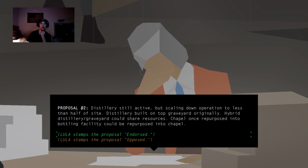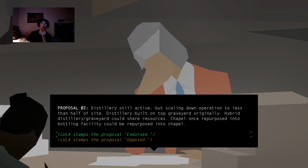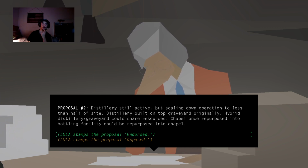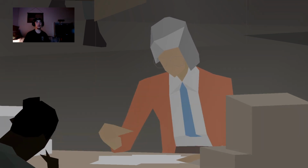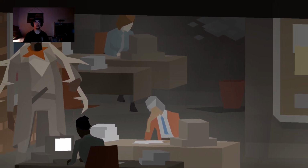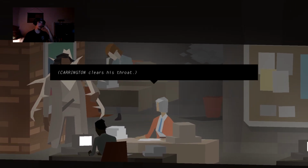So the distillery is still active, but scaling down operational less than half of the site. Distillery built on top of graveyard originally. Hybrid distillery / graveyard could share resources. I don't like the idea of a graveyard and a distillery sharing their resources, so I'm opposed. Get out of here. Nobody's getting anything today. Oh, we don't get to review the third one? Why not? I want to review the third one.